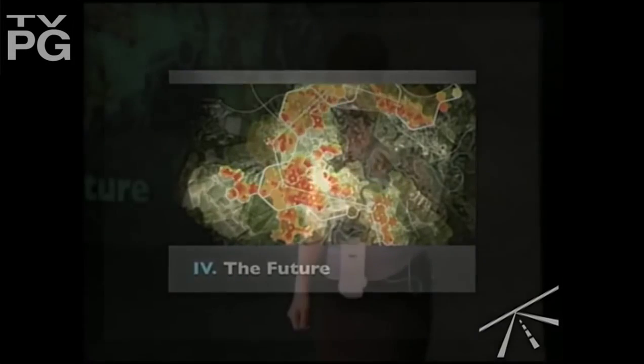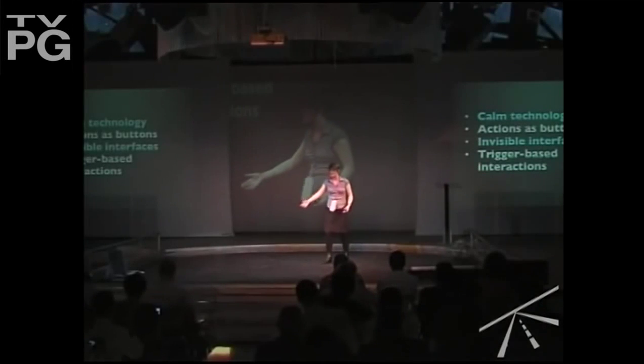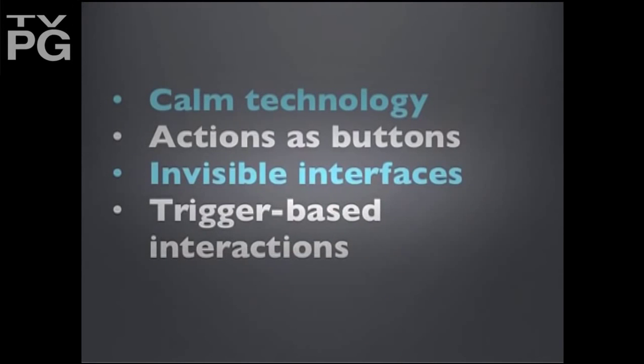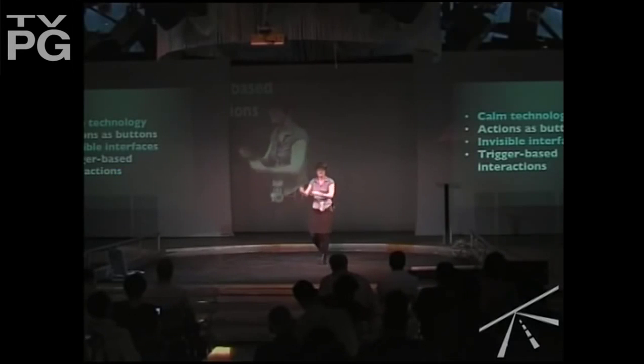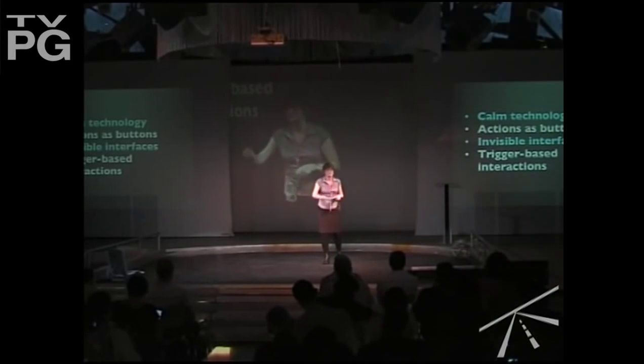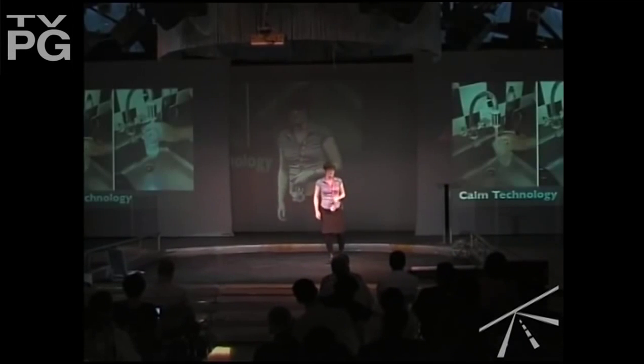So let's talk about the future very quick. So what will happen in the future? Well, Mark Weiser at Parc Research came up with this term called calm technology. And the idea behind calm technology is it gets out of the way when you don't need it, and when you need it, it comes back into play. And the other thing is that actions, just your everyday life, moving around, will trigger events. And basically, these invisible interfaces will allow you to just do something, and something else will be triggered, instead of having to physically press a button or mouse over to something and click on it. Just you living will cause these events to happen.